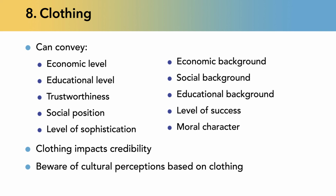As you are realizing how you react to people based on their clothing, beware of cultural perceptions. There's that great cartoon of the American or European woman looking at the woman in a hijab thinking how terrible this is, that she is part of a male-dominated culture, and the woman in the hijab is looking at this woman in a bathing suit thinking how terrible it is that she's in a male-dominated culture.